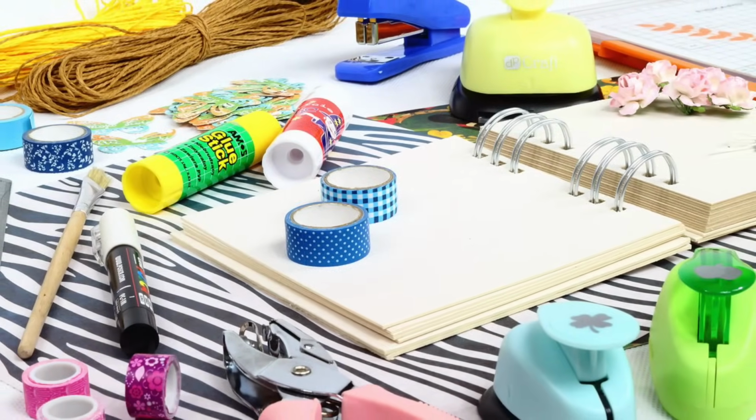I don't know about you, but I don't think I've ever used up an entire collection. Let me know in the comments below, have you?